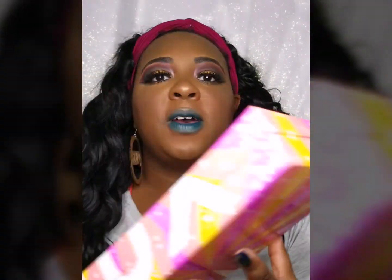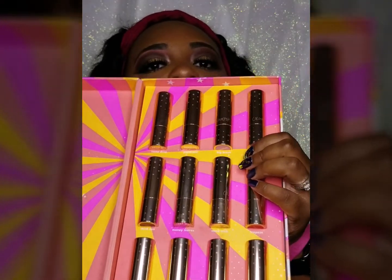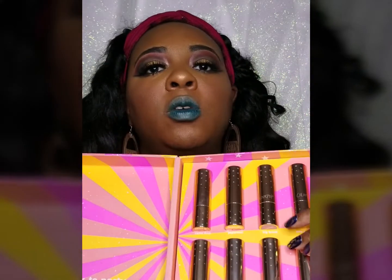As you can see, today is going to be a swatch video, and I'm going to be swatching the Colourpop Lip Vault, which comes with 12 different lipstick shades, all really gorgeous. I'm going to show you the different lipstick colors and give you kind of like a quick review. Is it brown girl friendly? Should you save your coins? All of the above. So let's get started.